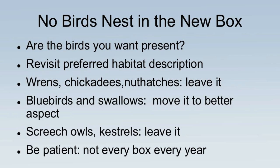If you don't get any birds in your new nest box, if they're common birds like swallows and bluebirds, maybe you're just not in the right spot. So take a look at the habitat descriptions for these guys and see how well you're matching that. For wrens, chickadees, and nuthatches, if it's in brushy habitat someplace or shrubby habitat in your yard, just leave it.